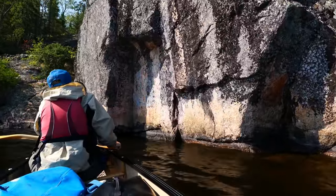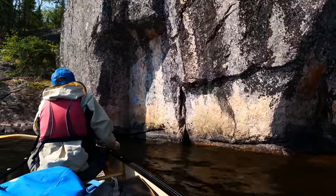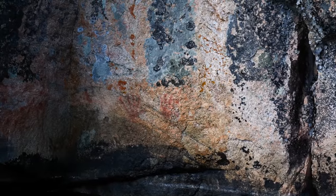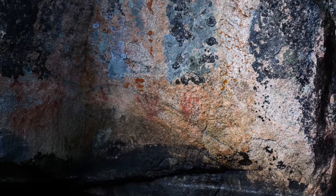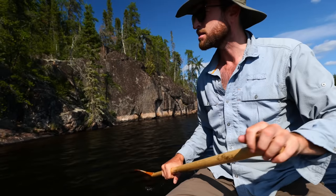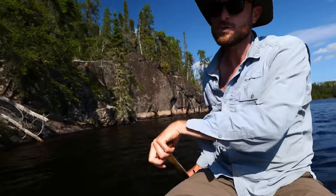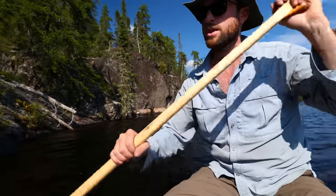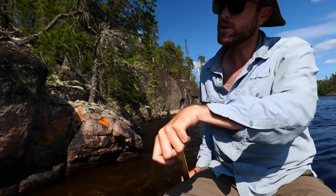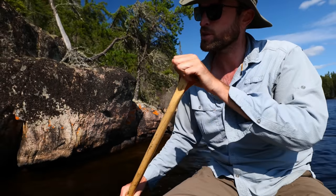Big spider. Handprints. It's the highlight of our day. Wish we knew more about them. Who left them there? How long ago? But a lot of these stories are pretty hard to find.